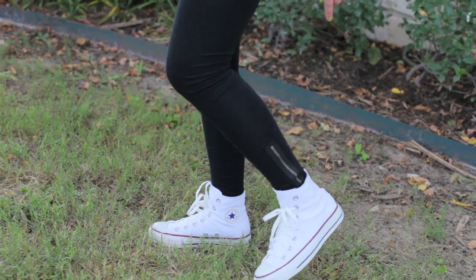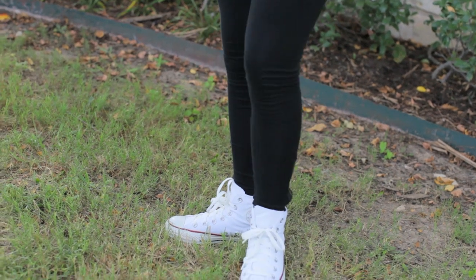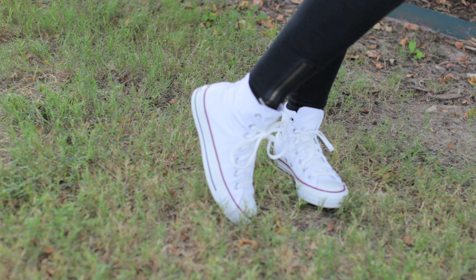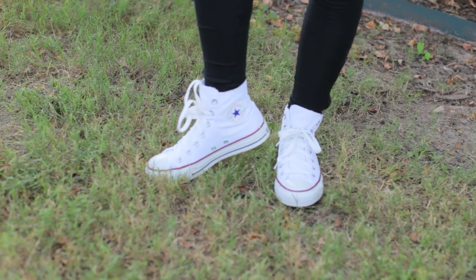I got them because of these gold zippers on the side. I thought they were so cute. And I also loved these white high top Converse that I got from the Converse store. High tops are totally coming into fashion again, so I had to get myself a pair.